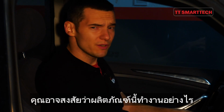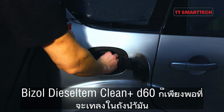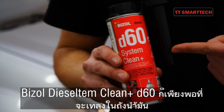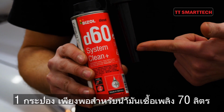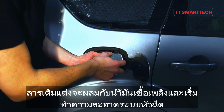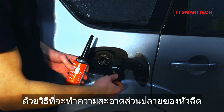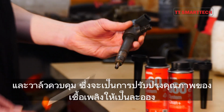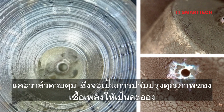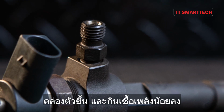You are probably wondering how this product works. It's very simple. With BIZOL Diesel System Clean Plus d60, it is enough to pour the content of the product into the fuel tank. One can is enough for 70 liters of fuel. The additive mixes with the fuel and starts cleaning the injection system in such a way that it will clean the tip of the injector and its control valve, thus improving the quality of fuel atomization. As a result, the engine is quieter, more flexible and consumes less fuel.